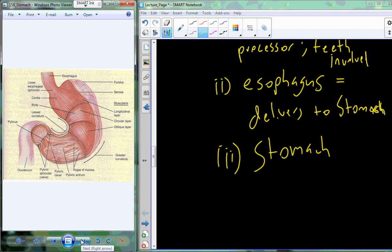But as we enter into the stomach, things are going to change drastically. Here you can see those three layers of muscle from the muscularis oriented in different directions. We have our longitudinal layer, our circular layer, and then that oblique layer. The stomach can expand. Anyone remember how much food we can take in a meal? 3 liters. Very good. So it's going to expand.